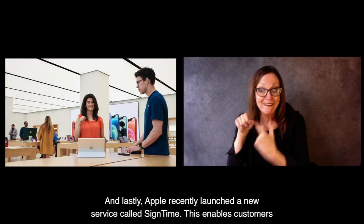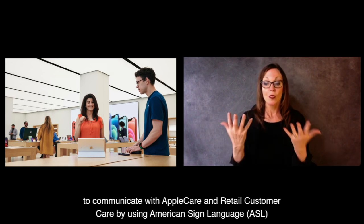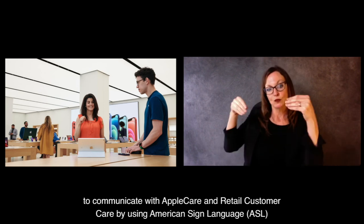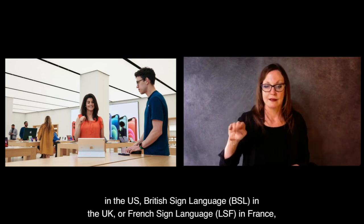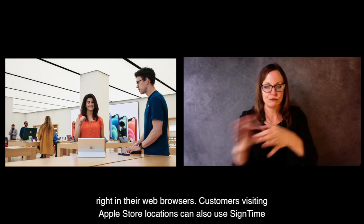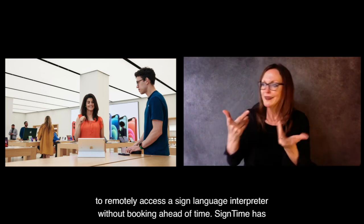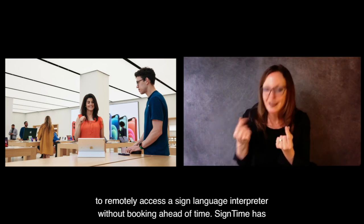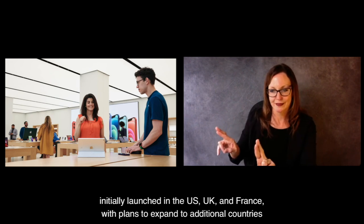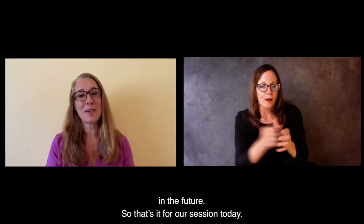And lastly, Apple recently launched a new service called Sign Time. This enables customers to communicate with AppleCare and retail customer care by using American Sign Language in the US, British Sign Language in the UK, or French Sign Language in France, right in their web browsers. Customers visiting Apple Store locations can also use Sign Time to remotely access a sign language interpreter without booking ahead of time. Sign Time has initially launched in the US, UK, and France, with plans to expand to additional countries in the future. So that's it for our session today.